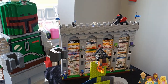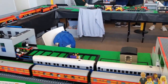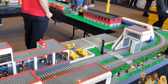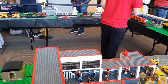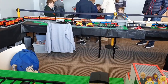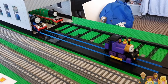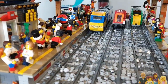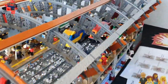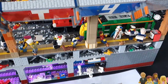I've never seen quite so many event bricks in my life. Luke Triton was there with his railway. This one's packed, and I love the roof technique with those train tracks. With lots of detail underneath.